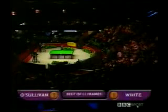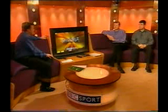Session interval by 3 frames to 1. The start of the second session live in a few minutes' time. Steve, what particularly did you notice from that opening session that caught your eye? Well, it so easily could have been 2-2, but I was a bit disappointed not to see Jimmy go for the snookers in frame 3. He was 59 points behind with 3 reds left on the table, and that means you pot 2 reds, 2 blacks, and all of a sudden a couple of snookers.